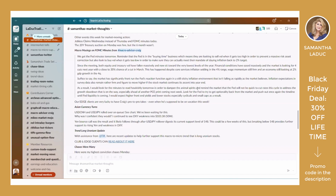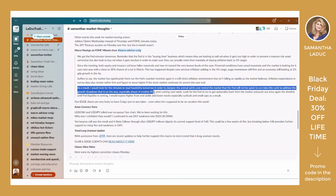So we're either going to go into parabolic mode, which I've also warned is looking a little 1990-esque, or we're going to start getting some volatility seep in instead of the Santa rally. Anyway, as a result, his point is, I would look for the minutes to read hawkishly tomorrow in order to dampen the animal spirits and remind the market that the Fed will not be quick to cut rates this cycle to address the growth slowdown that is on the way, especially ahead of another PCE print coming next week.